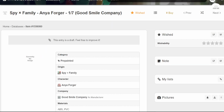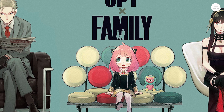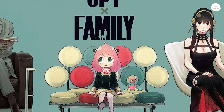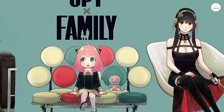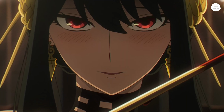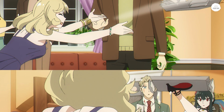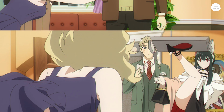So yeah, I'm looking at all the scale figures of Spy Family. Good Smile Company right now has 2 figures, Anya Forger and Yor Forger, Good Smile Company scale figures. And I don't have a Good Smile Company scale figure yet, but I've looked through older Good Smile Company scale figures.